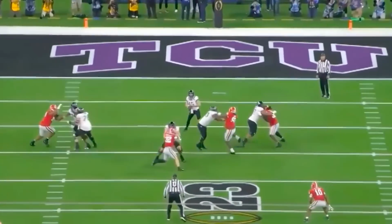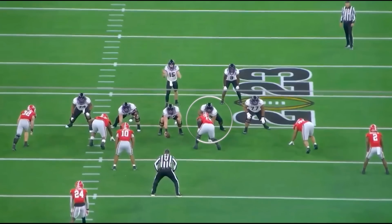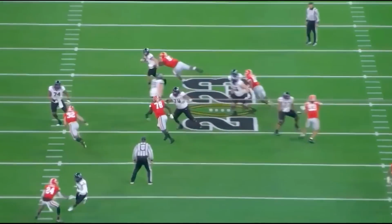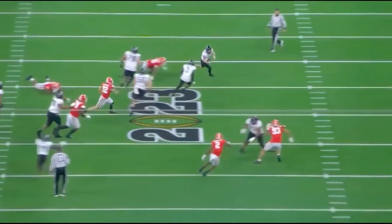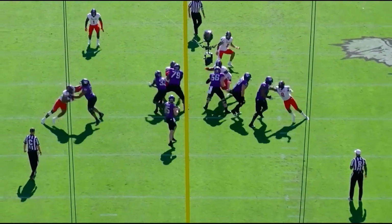Very solid in pass protection. Like, he can be dominant in pass protection. He grabs on the guys, and his foot speed is really good, mirroring them. In the run game, there's a lot to be desired, I think. And I think with his strength and his frame, he can grow into a better run blocker. But you also see some really great reps from him there too, that we'll get into.